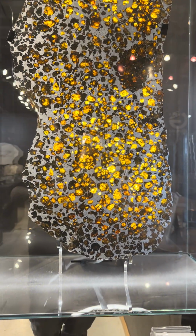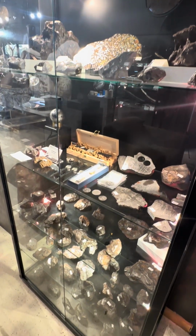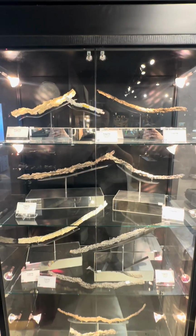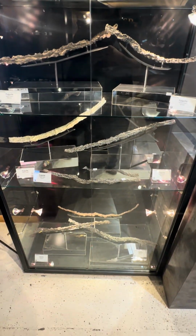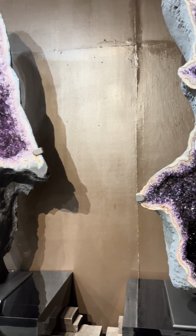Fossils aren't the only things that Geoworld has in its collection. They also boast a remarkable diversity of meteorites, minerals, and gemstones collected from all over the world, which I want to explore in a second video.